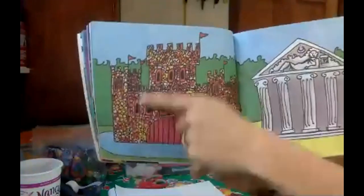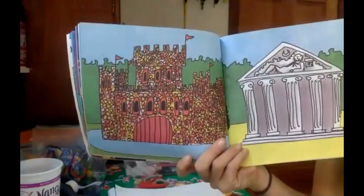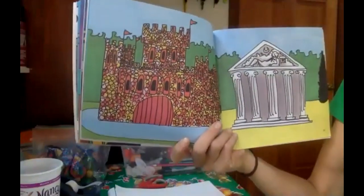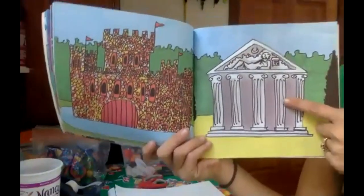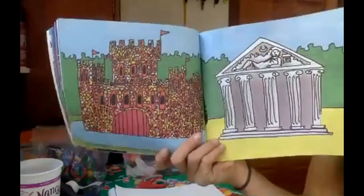Ooh, maybe you want to live in a castle? Otro vecino hizo un castillo. Or maybe you want to live in a museum. Y uno hizo como un museo.